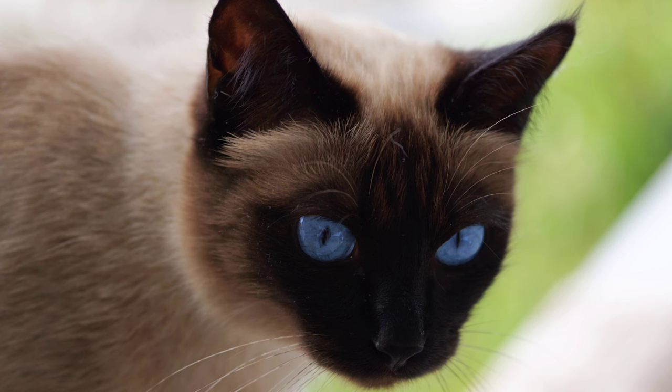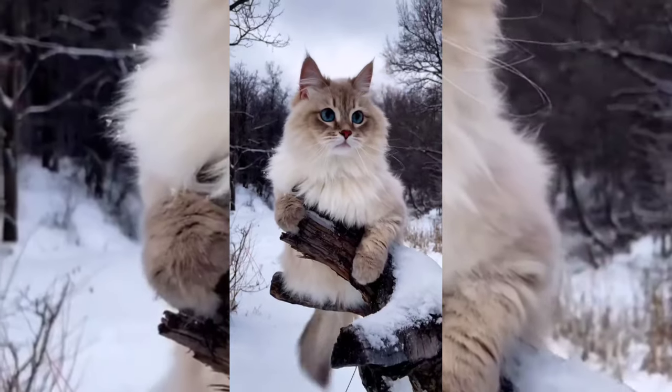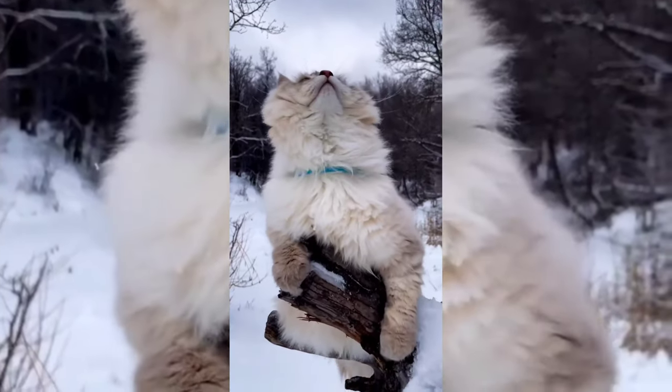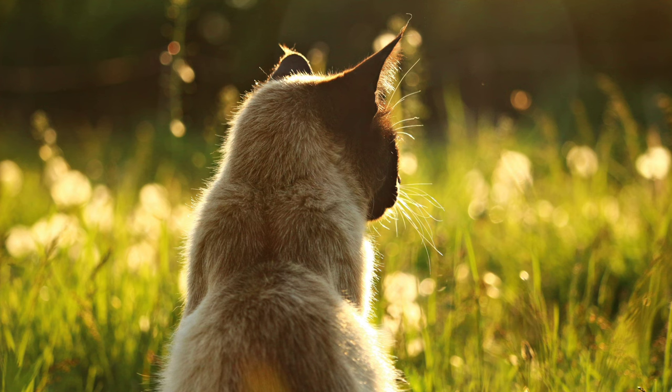Now, for all the creative cat parents out there, let's explore some DIY projects and entertainment ideas to keep your Siamese cat engaged and happy. From homemade toys to interactive games, we've got you covered. Trust me, your Siamese cat will thank you for these fun and enriching activities. Who said pampering our feline friends can't be a blast?